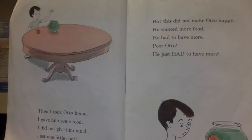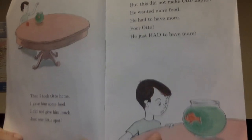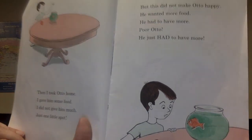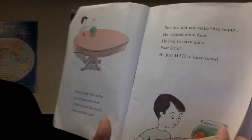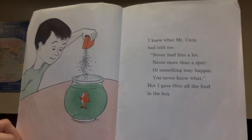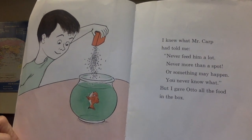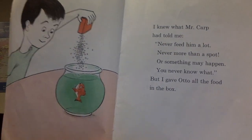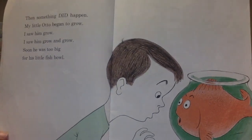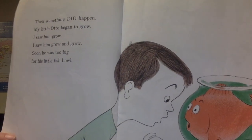Then I took Otto home. I gave him some food. I did not give him much, just one little spot. But this did not make Otto happy. He wanted more food. He had to have more. Poor Otto, he just had to have more. I knew what Mr. Carp had told me. Never feed him a lot, never more than a spot, or something may happen, you never know what. But I gave Otto all of the food in the box. Then something did happen. My little Otto began to grow. I saw him grow and grow and grow and grow, and soon he was too big for his little fishbowl.